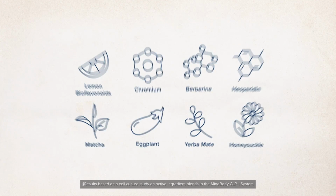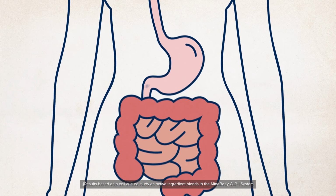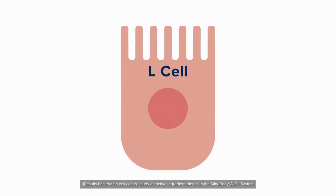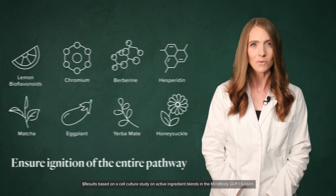So how do we do that? Let's go back to this GLP-1 activation process again, this time in a little more detail. As you take MB Core and MB Enhance, their ingredients are going to travel through the intestinal tract and ultimately reach the colon where the L cells are. Each of the ingredients in the GLP-1 activation blend and MB Core act in different ways to directly activate L cells to produce GLP-1. This is a key differentiator. Inferior products may have one or two of those ingredients, but in the case of cellular activation, the 8 ingredients in this blend ensure ignition of the entire pathway.